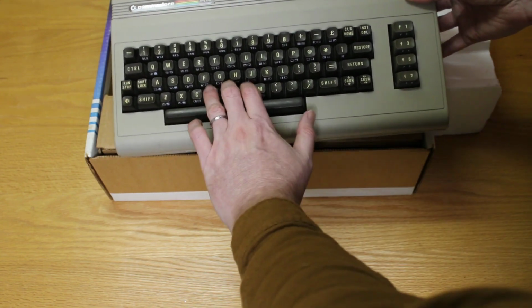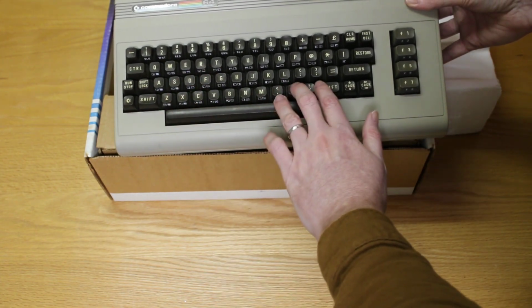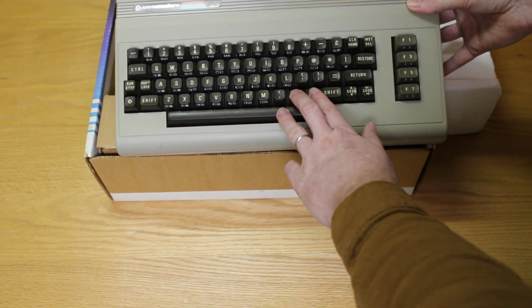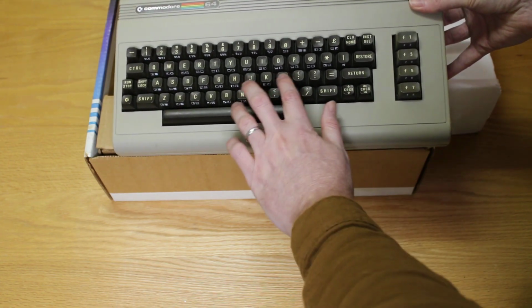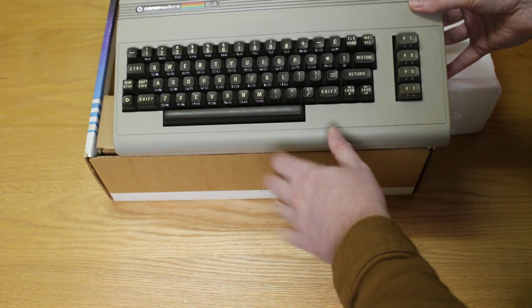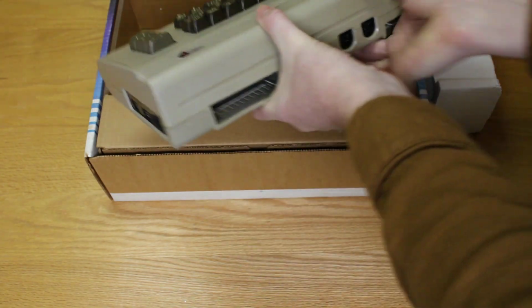So keys on the Commodore 64, they're not the best in the world, but they're far from the worst. I have typed on worse keyboards than this. I can tell you this is much improved over the Commodore PET. Commodore PET is painful to type on because the keys are so stiff. This one, that's not too bad. There's springs in there. It's very linear. It doesn't have any kind of snap to it or anything like that, but not too bad. Along here, exactly the same.